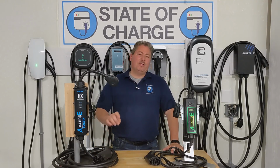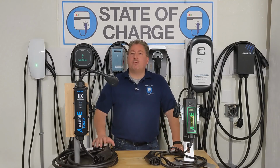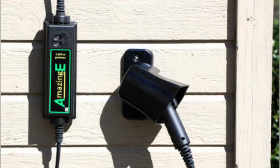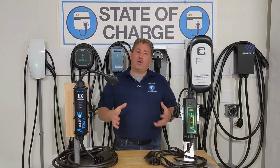Now, one thing I do need to note is that because these are portable chargers, neither comes with either a cable management system or a connector holster. Clipper Creek sells these as additional items if you'd like them. They both cost $19, so you could figure on adding about $38 to your order if you want to order Clipper Creek's cable management and connector holster.